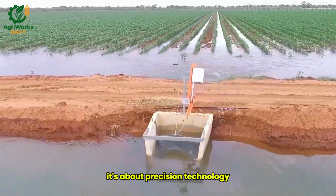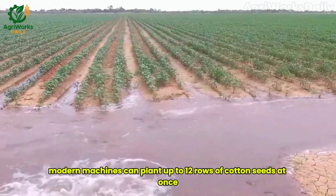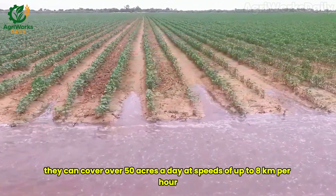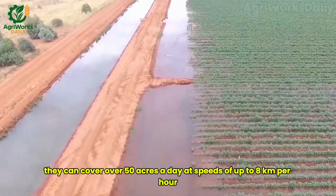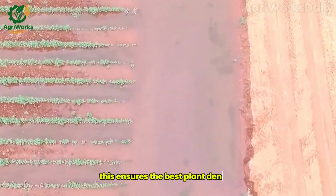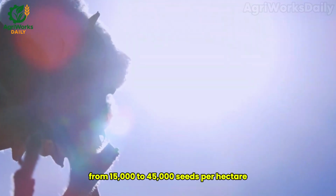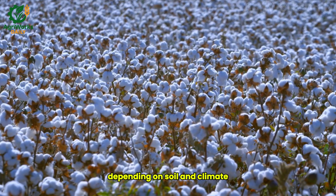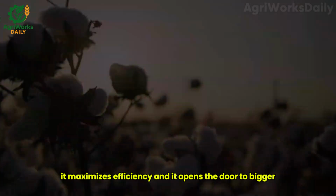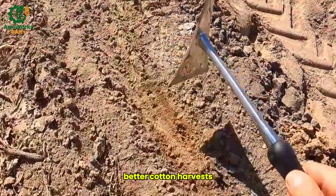It's about precision technology. Modern machines can plant up to 12 rows of cotton seeds at once. They can cover over 50 acres a day at speeds of up to 8 kilometers per hour. Each seed is placed with millimeter precision. This ensures the best plant density from 15,000 to 45,000 seeds per hectare, depending on soil and climate. Technology saves time, it maximizes efficiency, and it opens the door to bigger, better cotton harvests.